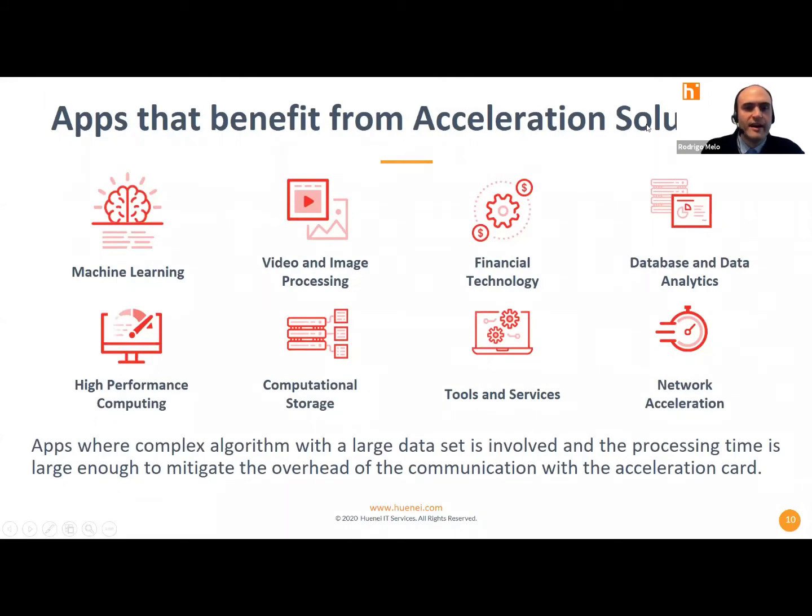You can also see FPGAs in storage. There are now hard drives which include FPGAs in their hardware. Also, there are tools and services which are already accelerated, for example, simulations or analysis of images as a service. And FPGAs are very useful also in networking acceleration. There are companies using them in data centers to interchange data. They are using them for protocol analysis in real time to guess about probable attacks. So they are very useful there.